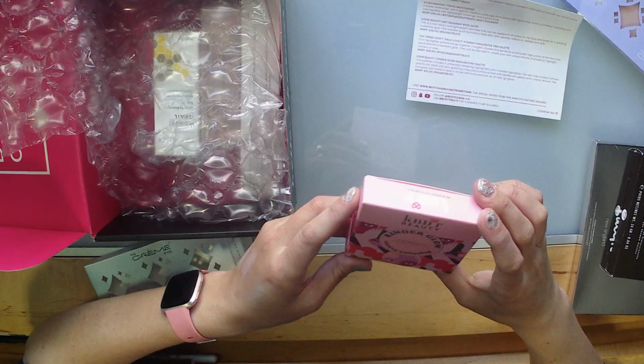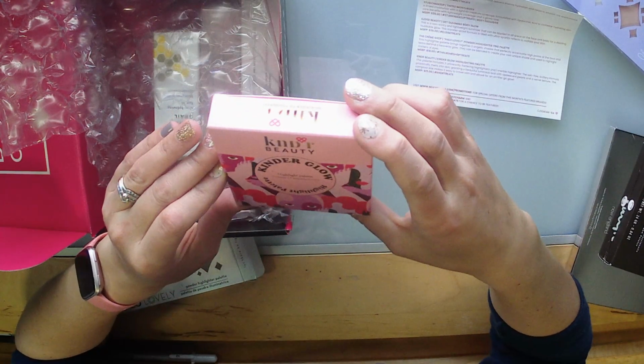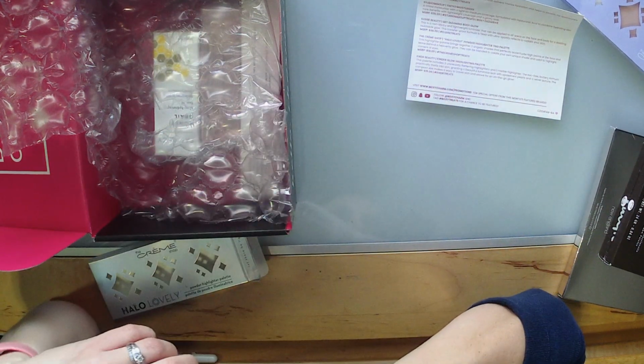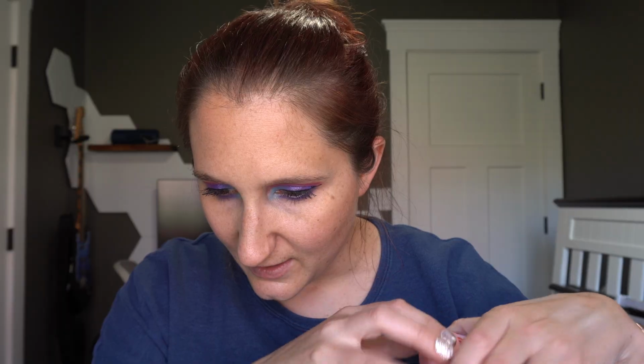Next we have from Kinder Beauty. This is their Kinder Glow highlighter palette. Is this highlighter month? And this says, this palette includes 3 universally flattering highlighters and 1 marble highlighter. And compact size makes it easy for travel. Got a lot of highlighters. This is their packaging. It's very pretty.